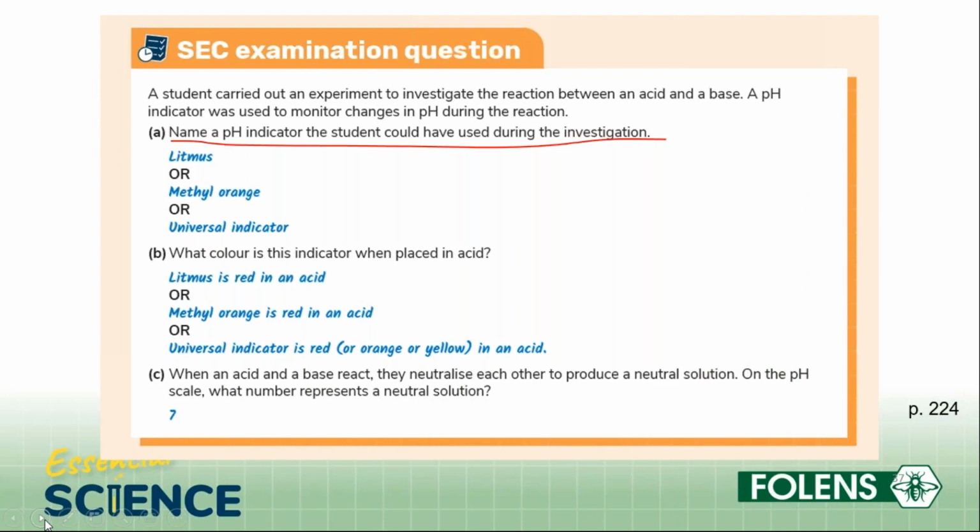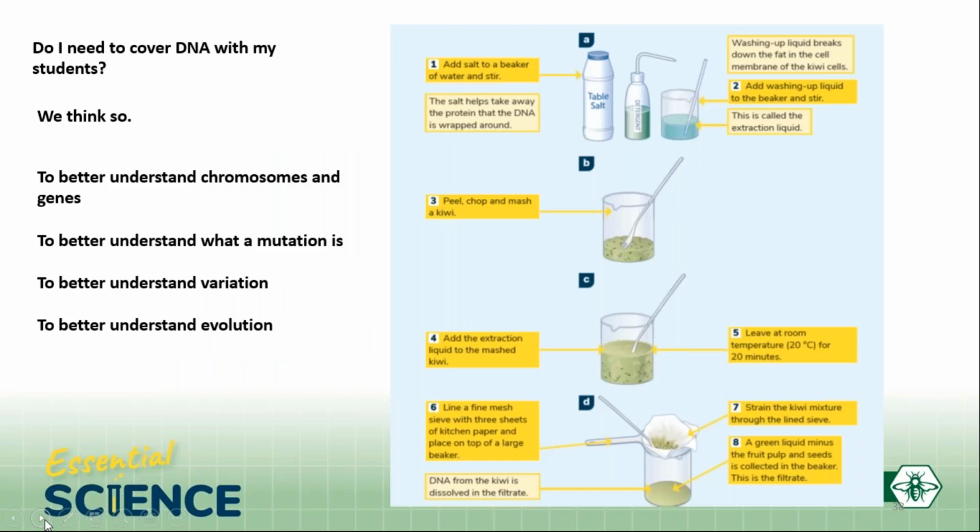This is straightforward. Again, investigations, and the student is asked about monitoring, again, the pH changes, and it's straightforward answers. And the chief examiner has actually commented on facts, knowledge and facts being very, very good with the students. Next slide, please.